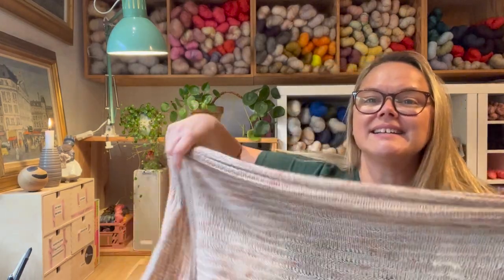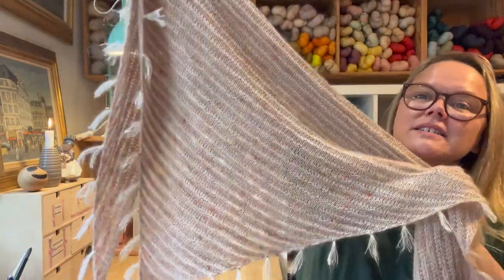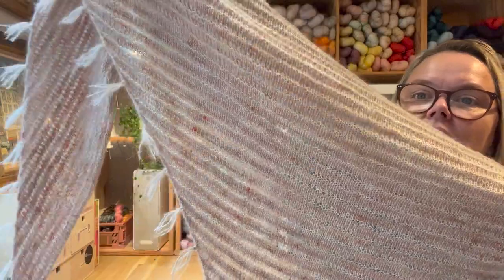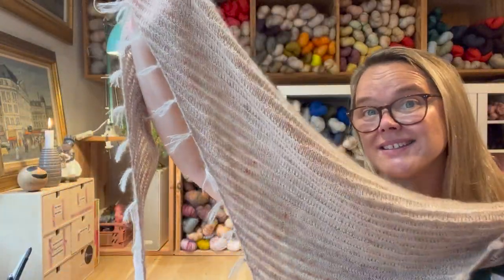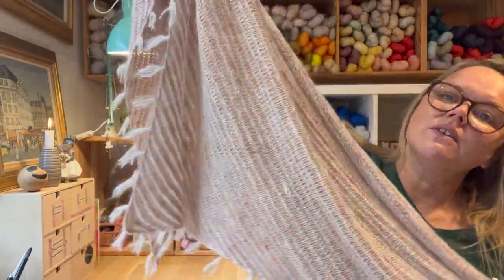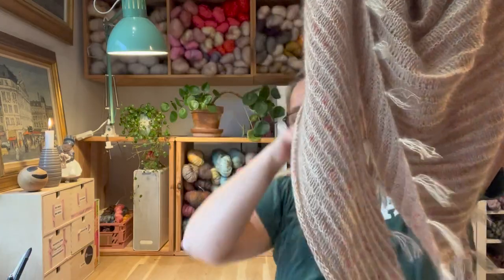And I added some tassels. I did that in mohair. On every other mohair row, I added this mohair tassel. You don't have to do that. I just love tassels, and I thought it would be fun to do that for once. I have never actually done that in any of my designs before.